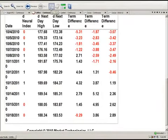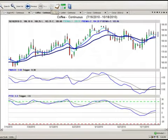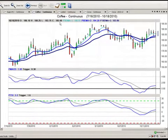Now the good thing here with using the Vantage Point software is we can pre-identify these levels and we're going to let the market come to us. So with this close of 185.60, we can see 183.06, 184.20, anywhere in between that area. That's where we want to get in to our buy positions on these coffee contracts.